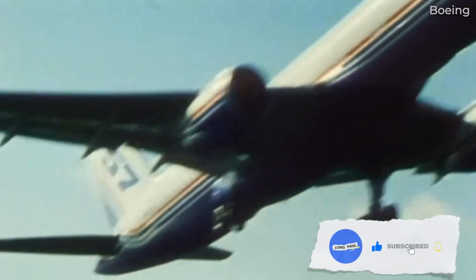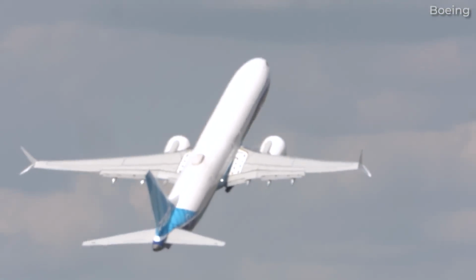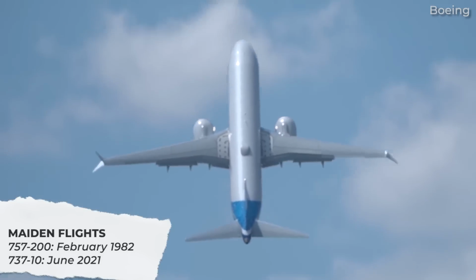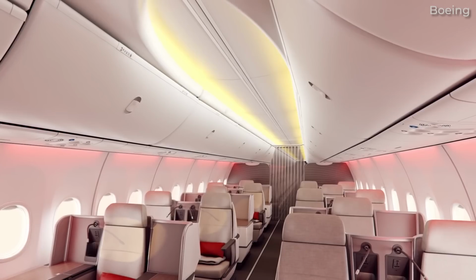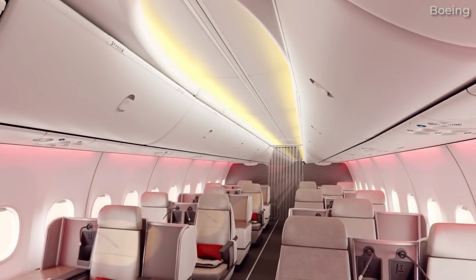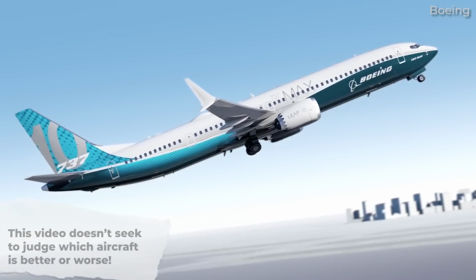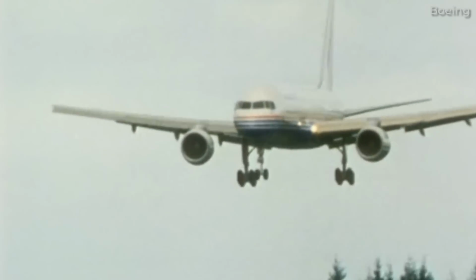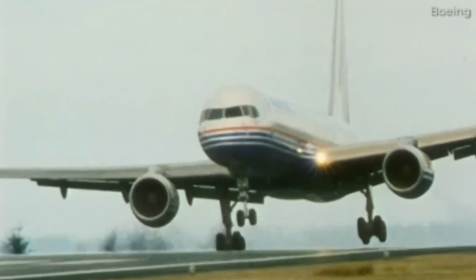First off, we must mention the fact that there are nearly 4 decades between the first flight of the 757-200 and the 737 MAX 10. The 757-200's maiden flight took place on February 19, 1982, while it was on June 18, 2021 that the MAX 10 took its first flight. Between those two events, much technological progress has been made, and so yes, it would obviously be unfair to look at the two jets in terms of performance and judge one as better than another, but that's not exactly the goal of this video. Rather, we simply seek to compare the size and abilities of the two jets to see just how well the MAX 10 can replace its older cousin.